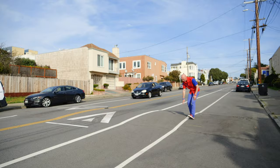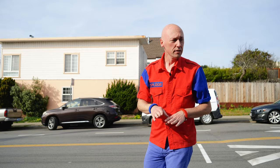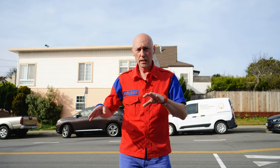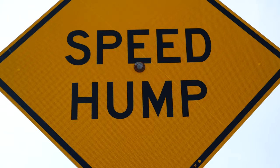Now it's called speed hump, which doesn't mean the cars hit it and they speed up. It actually means that the cars need to slow down. So this is to keep people safe. So you might see a speed hump in your neighborhood, and when a car comes by, it'll slow down. Sometimes cars go too fast and they have no reason to slow down. They should slow down, but they don't. But the speed hump forces them to slow down. So that's what this sign is for.